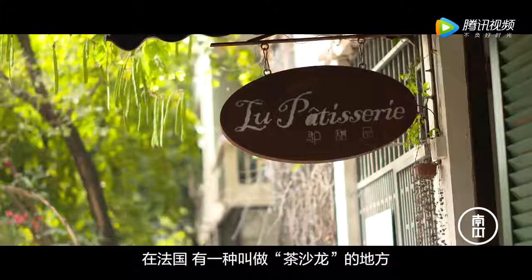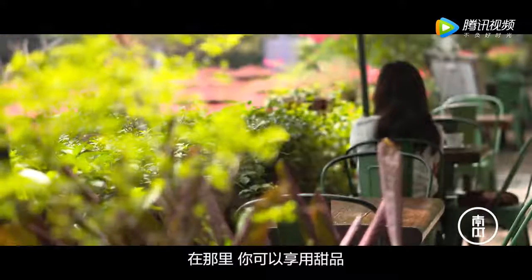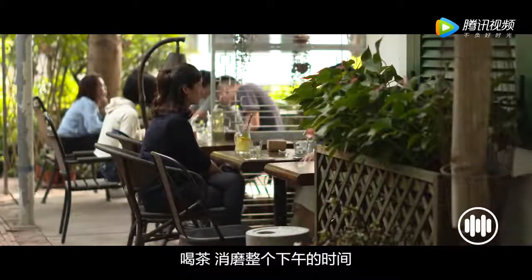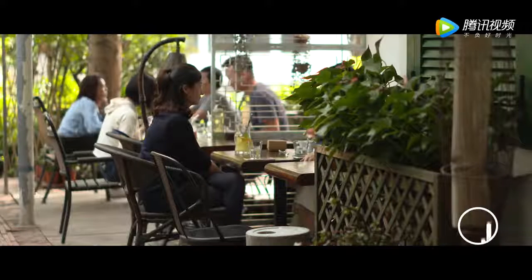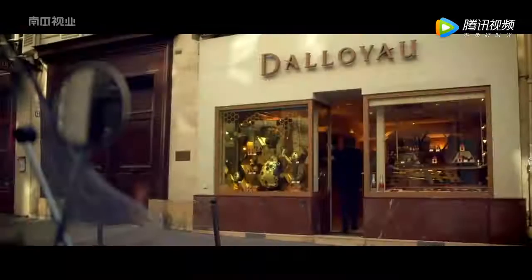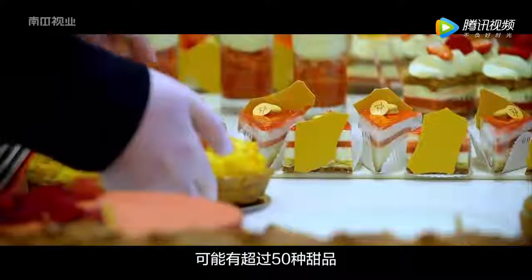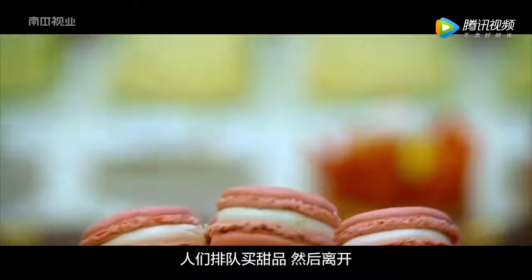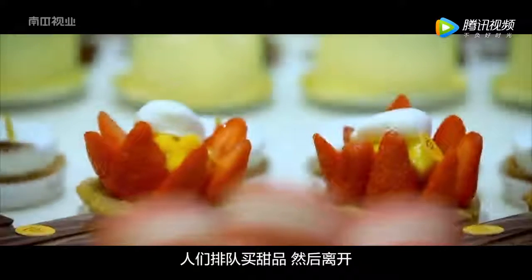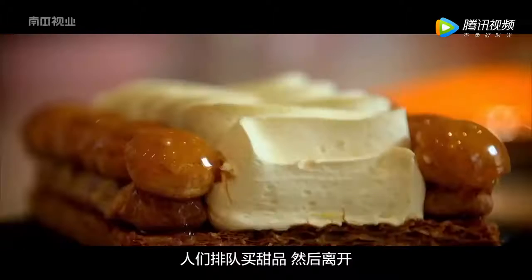In France, we have what we call a salon de thé. It's a place where you can eat pastry, drink tea, and stay the whole afternoon. A French traditional pastry shop looks like you have a huge display. The place is not very big, but you have a huge display with maybe, I don't know, 50 or more kinds of cakes, and people make a queue just to buy the dessert and leave.